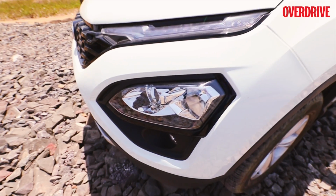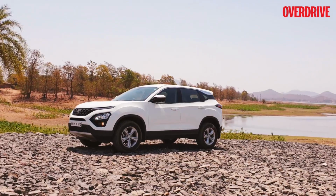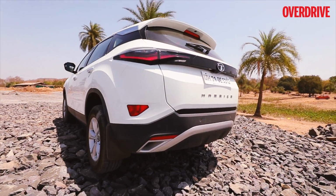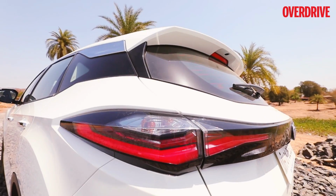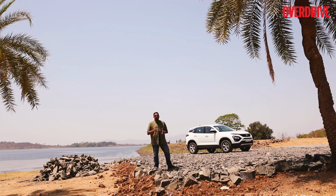The Harrier has a very new age styling theme. It looks very trendy, very modern, very with the times. Looks like what a 2019 representation of the SUV should look like. But a design that radical raises questions on how well it will age, so only time will tell. But everything from its sporty oranges to the corporate white you see here, the Harrier carries it off with authority.